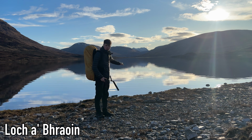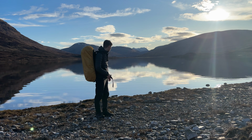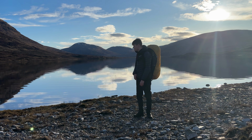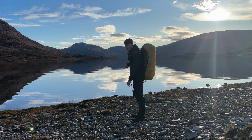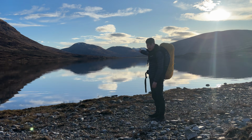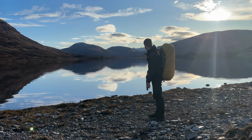So happy. Wow. What a spot this is. I'm not sure how to pronounce the name of this loch, but I'll put it on the screen. But this is honestly perfect. It's so calm and there's just some nice rocks here that we can pitch. It's not meant to be windy tonight, so we shouldn't need to get the pegs in. So that shouldn't be a problem. And the sun looks like it's actually going to set over in that direction as well. You can probably see the far mountains in the distance. I think that's looking into the Fisherfield Forest. That looks amazing.